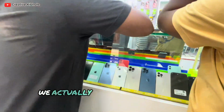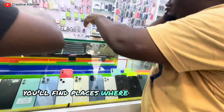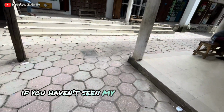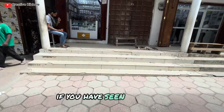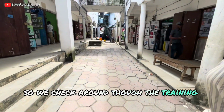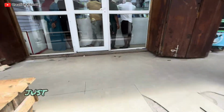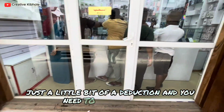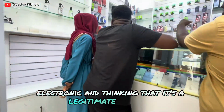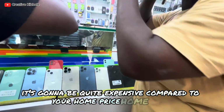Then apart from that, we went to the electronics shops. In Zanzibar, you'll find places where they sell electronics very cheap. So we went around and checked the electronics shops. If you haven't seen my, what should I call them, shorts, yes, if you have seen my shorts, I did show everything there. So we did check around. Though the electronic prices weren't as cheap as the way people used to exaggerate them. They're quite fair, just a little bit of a deduction. And you need to be careful too, because don't expect to buy something electronic here and think that it's all legitimate, because if it's legitimate, it's going to be quite expensive compared to your home place.